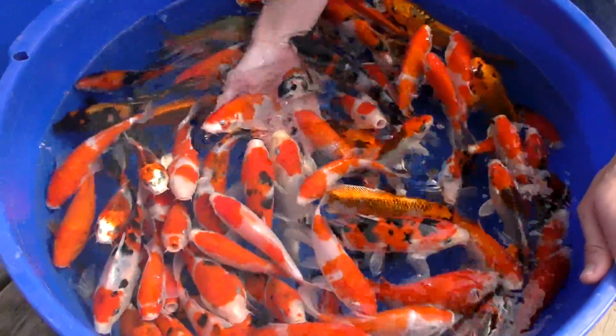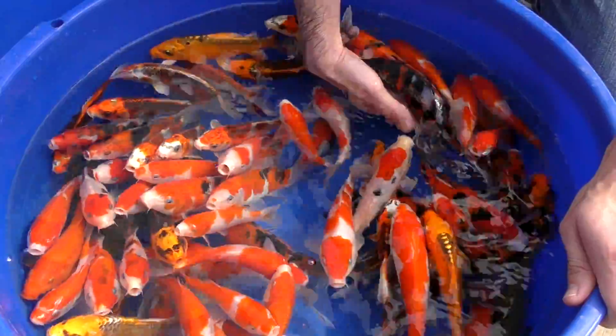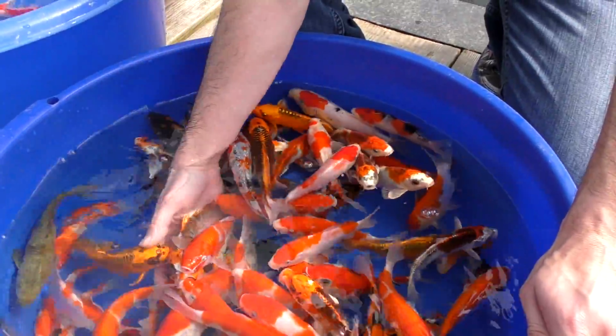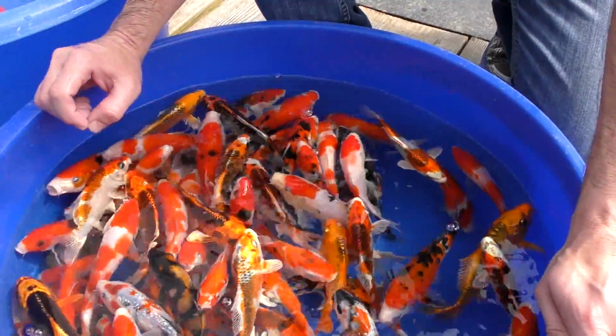I like that fish once they hit the sunlight. Oh, they're pretty cool, yeah. They're beautiful. Ginrin look really, really good when they're young, and as they get older, if they hang on to their really good Ginrin, you've got a winner. As they get older, sometimes the Ginrin becomes a little bit less pronounced.